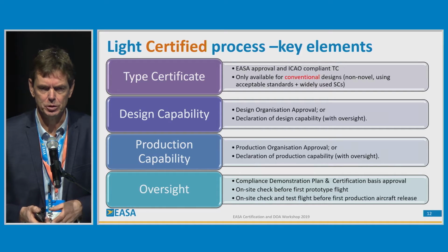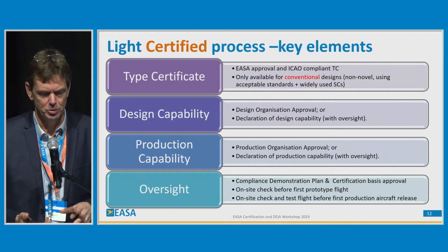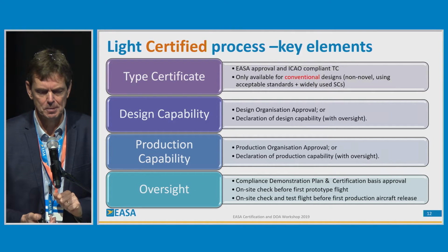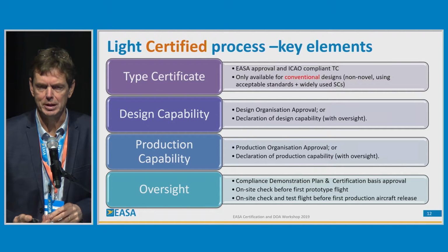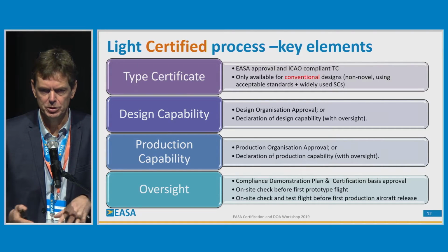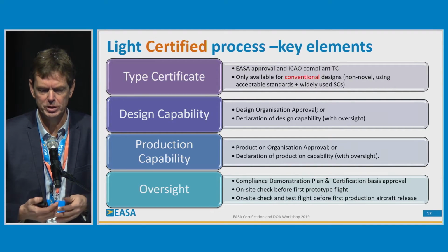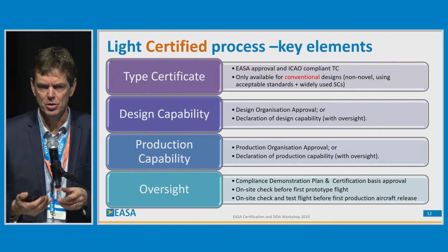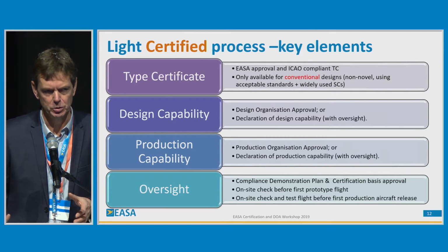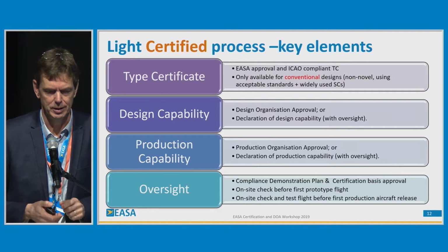I'll zoom in a little bit on those two processes. The light certified process in Part 21 Light, the one that we're developing, again goes to a type certificate at the end of the process. It's an EASA approval and an ICAO compliant type certificate. The whole idea, and this is the scope of Part 21 Light, is that we want to use the process only when the risk is known and limited. So we only accept this for conventional designs, non-novel, using acceptable standards and widely used special conditions. So we know what we're talking about. This is not the latest urban mobility vehicle. This is really a well-known aircraft.